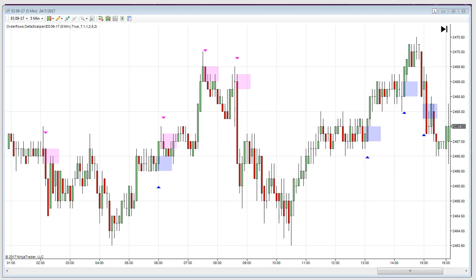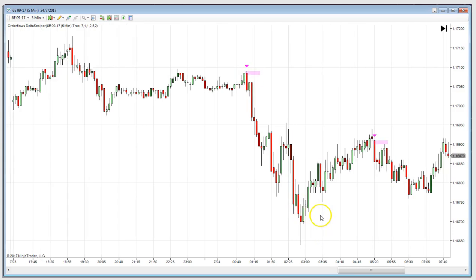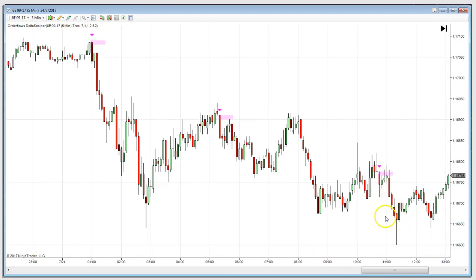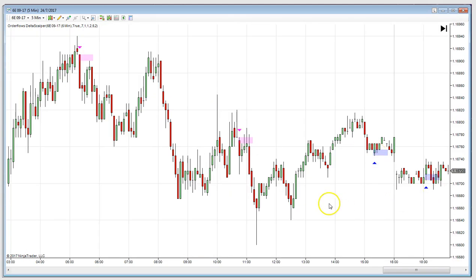Okay, now here's a Euro currency, the 6E, the 5 minute chart. Now, is it getting some nice moves? Yeah, of course it's getting some nice moves. I mean, look at this, 117.05 all the way down to 116.75. Another sell here, another little sell here, and a buy going right into the close. This is where we are right now in the evening session.